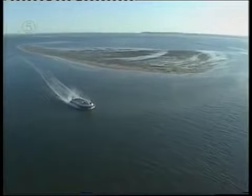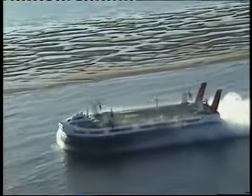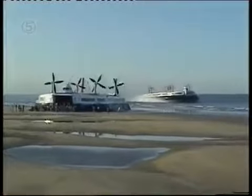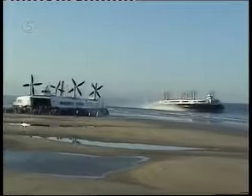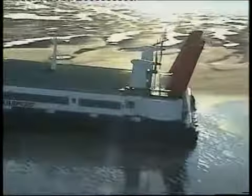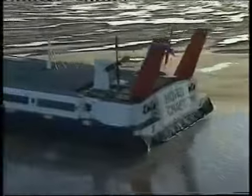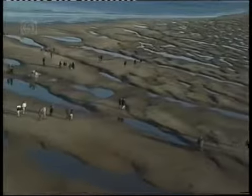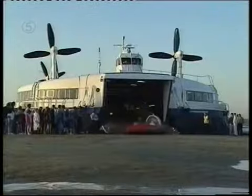Sadly though, for Britain's cross-channel ferry, time has run out. Despite their speed, the 2 aging giants have now been retired, and if you've a spare £2 million, you can buy one. To mark their long and inspirational reign, the huge craft celebrated 30 years of service by carrying its most dedicated supporters to a sandbank in the middle of the English Channel. Some of them even brought their own hovercraft.